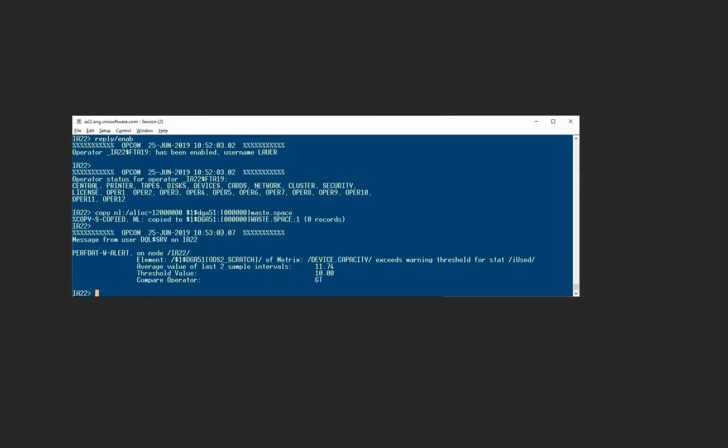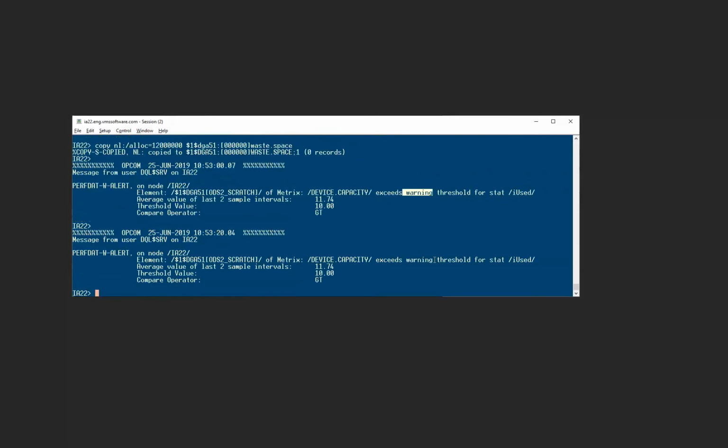And actually, this is the result of PerfDat alerting me of a certain condition. And what has happened is that the device capacity exceeds the warning threshold. The threshold value is 10%. The measured value is 11.74%. So this is the warning.